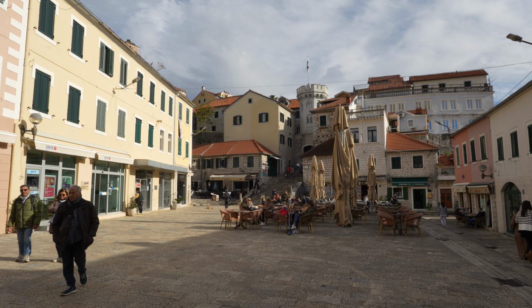Alright, just got to the town square. This is a fun little place. It's very lively today. The weather is better than Dubrovnik for sure. A lot less wind, a little warmer. I think we're gonna have a good day checking things out.